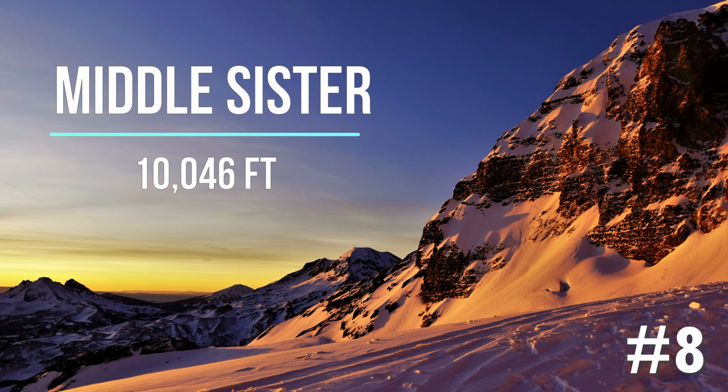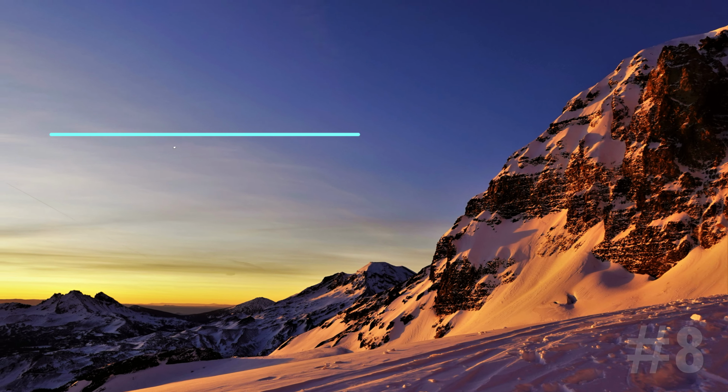Right next door to South Sister is Middle Sister. This mountain is a little bit more remote and therefore far less traveled than her sister to the south. There are two main routes up this mountain.